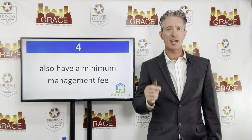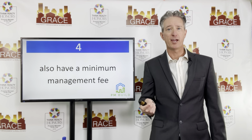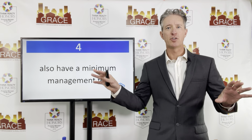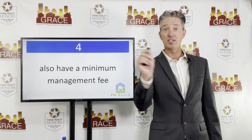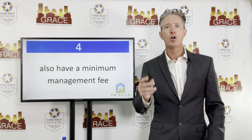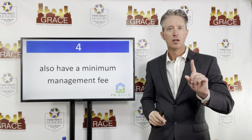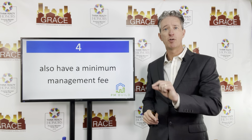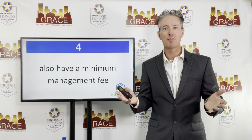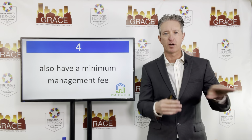In addition to the management fee of X%, you're also going to have a minimum management fee. So let's go back to our scenario where you wanted $500, rented for $5,000 a month, you quoted 10%, but then you also would write this into your contract. The management fee shall be the greater of 10% of the income per month, or $500. So you're going to set your threshold, or maybe say $400, whatever it is.